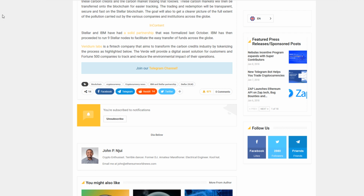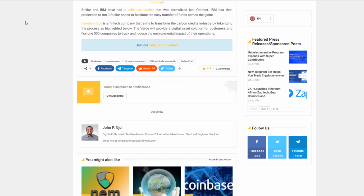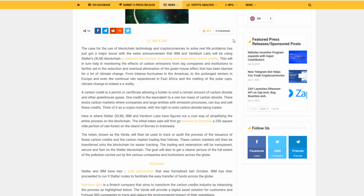This is a very solid partnership that was formalized last October, and IBM has then proceeded to run 9 Stellar nodes to facilitate an easy transfer of funds across the globe. Viridium Labs is a fintech company that aims to transform the carbon credits industry by tokenizing this process. The VERD is a digital asset solution for customers and Fortune 500 companies to track and reduce the environmental impact of their operations.